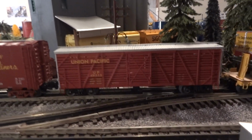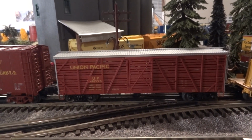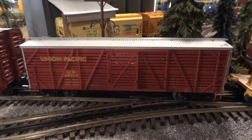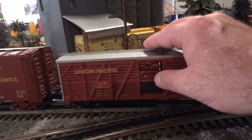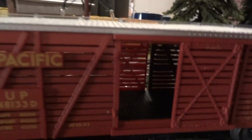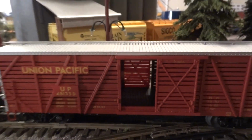In front of that is the Union Pacific stock car. This just came out. Again, all the pieces you're going to see here are all Lionel. I had this on order, it came in, and I think it's a nice car. The door does open up, and there's no cows in there right now, but in the future there probably will be.